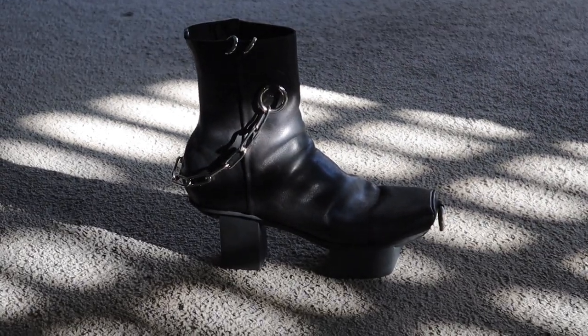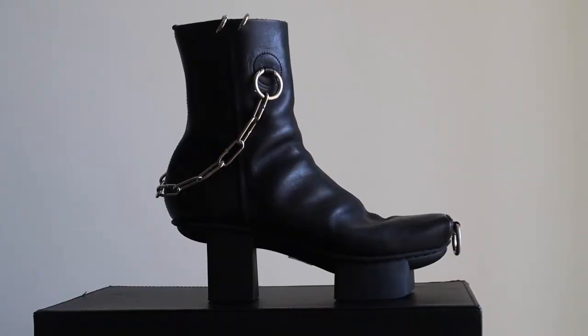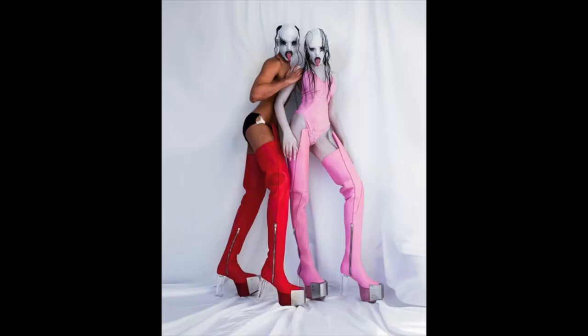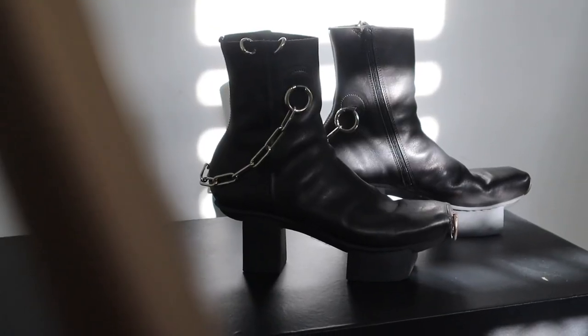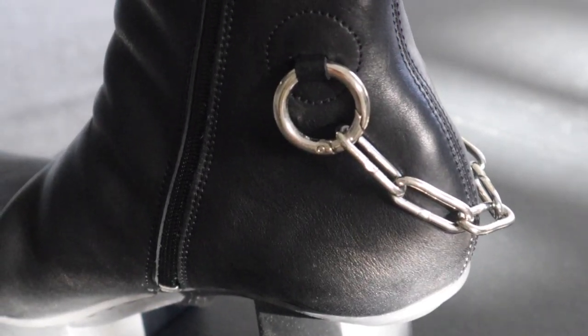This is from Trippen. We got this from Berlin. Going to Trippen in Berlin was one of our highlights. We were a bit short on the luggage space. Us being a fan of Fecal Matter, they have been super inspiring. I think this is a special piece to have and to pick up because it's a limited edition, and this is a way to support the artist and the brand.